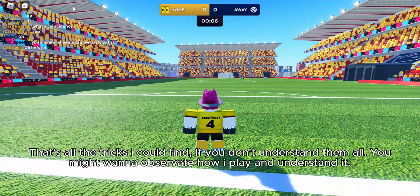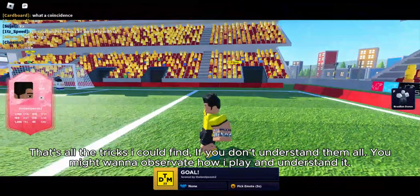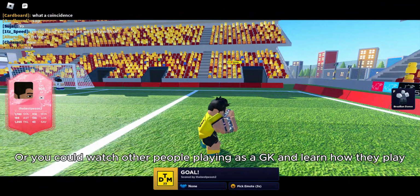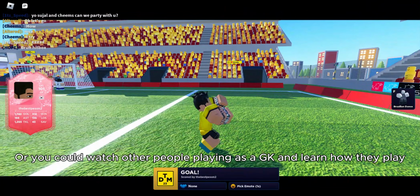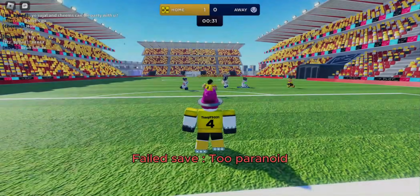That's all the tricks I could find. If you don't understand them all, you might want to observe how I play and understand it. Or you could watch other people playing as a GK and learn how they play. I'll show you my saves and failed saves so you can observe.